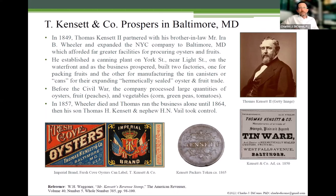Before the Civil War, the company processed large quantities of oysters, fruits, mostly peaches, some of which you saw a little bit on their stamp, and then vegetables as well: corn and peas and tomatoes. You also saw some vegetables on that stamp I showed you. And in 57, Wheeler passed and Thomas continued to run the business alone. And then his son, Thomas H. Kensett. So we've got three Thomases here passing from grandfather, father, son, and the nephew Vale took control.